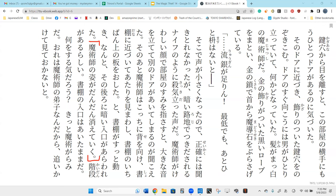Here then it's majutsushi no sugata. This is the form of the magician, but I forgot the reading. Is it sugata? Good guess. Sugata ga dandan, step by step, kiete iku. He's disappearing away. And this is literally the title of the book. Kiete iku, kieteku, go away. Here's the magician, step by step, gradually going away.